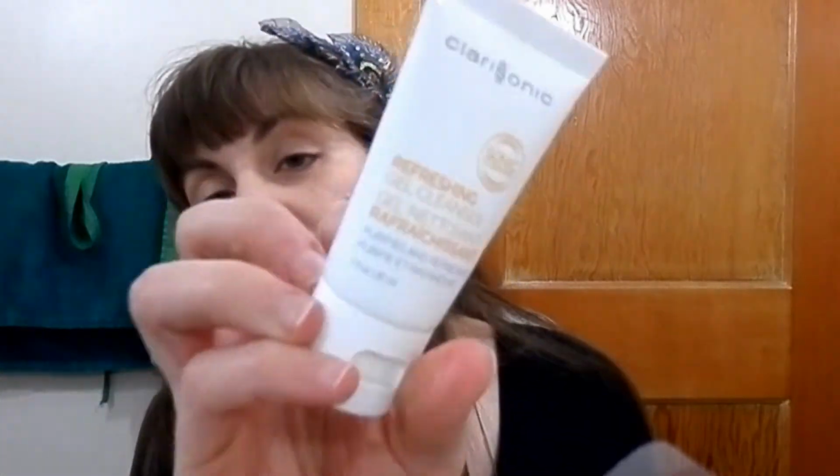This is my Clarisonic Refreshing Gel Cleanser, the little tub. I like this. I thought it was really good. Word to the wise though, you need just a little bit. Don't go too crazy with this because it foams up so much with the Clarisonic that you'll get bubbles in your eyes and bubbles in your nose and bubbles. You'll get bubbles coming out of your hair. There's so many bubbles.